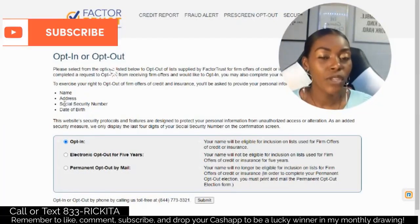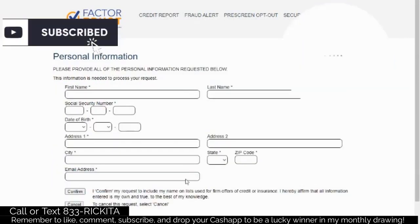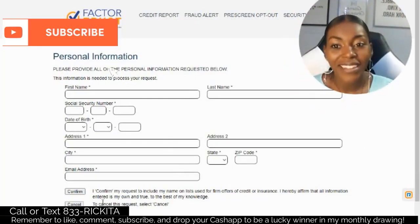They're a credit bureau, so they're similar to TransUnion, Equifax, and Experian. Those are the 3 major ones. But go ahead and click submit. After you click submit, then you want to go ahead and enter that information that I told you that you'll have to submit. Go ahead and submit that information and click confirm.